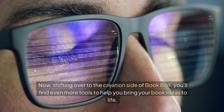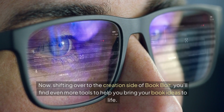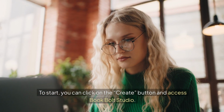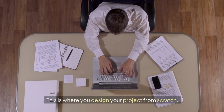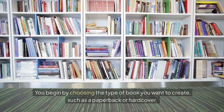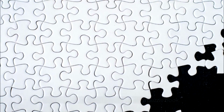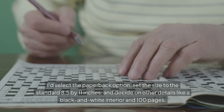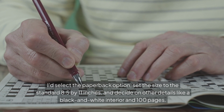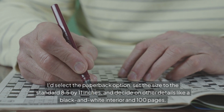Now, shifting over to the creation side of BookBolt, you'll find even more tools to help you bring your book ideas to life. To start, you can click on the Create button and access BookBolt Studio. This is where you design your project from scratch. You begin by choosing the type of book you want to create, such as a paperback or hardcover. For example, let's say I want to create a puzzle book. I'd select the paperback option, set the size to the standard 8.5 by 11 inches, and decide on other details like a black and white interior and 100 pages.